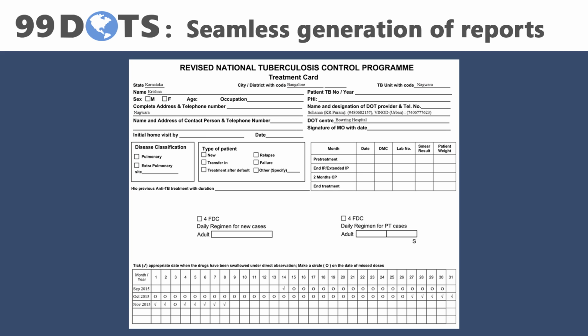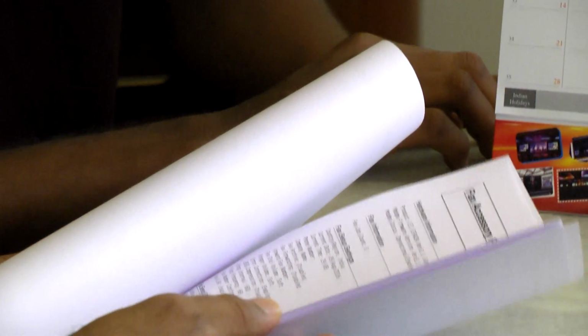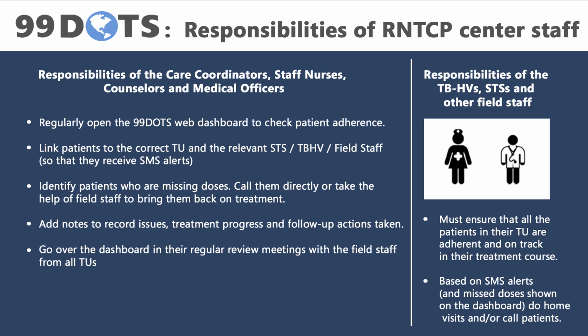99 Dots also helps the RNTCP staff in preparing district-level data by generating reports instantaneously, and can also automatically produce RNTCP treatment cards with patient details and adherence. Access to the dashboard is given to the state, district, and national TB officers, and they will monitor the status of TB adherence among patients in every district regularly, and they can download reports at their convenience. 99 Dots allows seamless interaction between different tiers of RNTCP and ART staff, so that together as a team, the RNTCP and the ART staff can provide the best care to the patients and help them realize a life without TB. You can see here a summary of the RNTCP Center staff workflow that we just discussed.